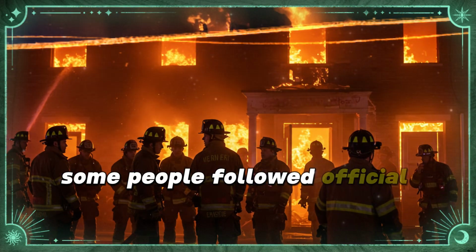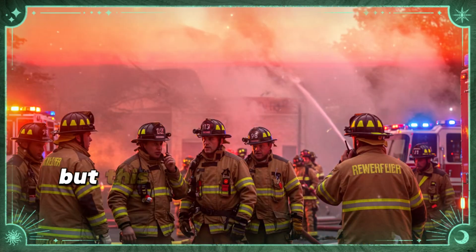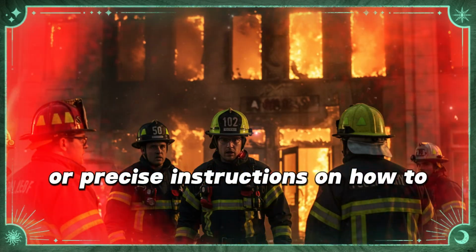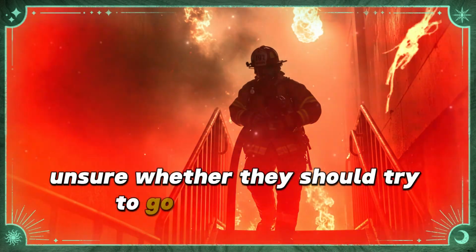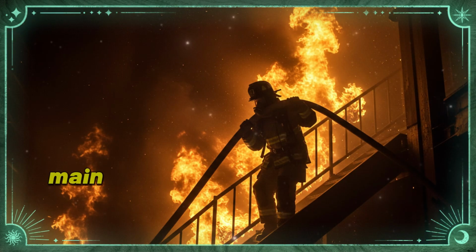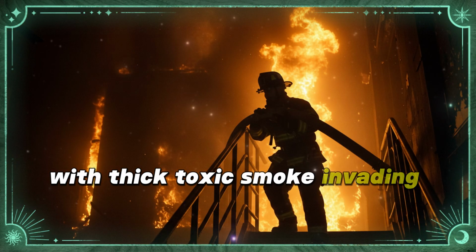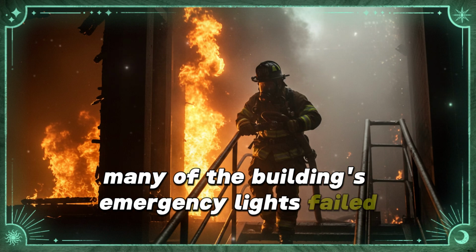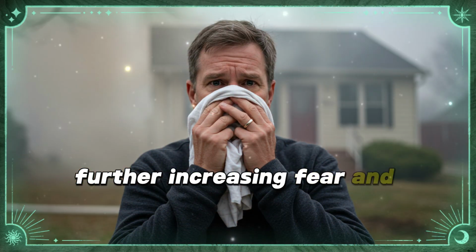Some people followed official guidelines to stay indoors, believing the fire would be quickly controlled, but this strategy proved fatal for many. Without clear warnings or precise instructions on how to act, residents were at the mercy of the fire, unsure whether they should try to go down the stairs or take refuge inside the apartments. The stairs, which should have been the main escape route, became zones of risk, with thick, toxic smoke invading the corridors and making any movement difficult. Many of the building's emergency lights failed, plunging the upper floors into complete darkness, further increasing fear and confusion.